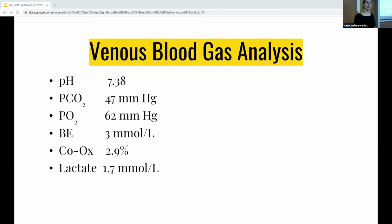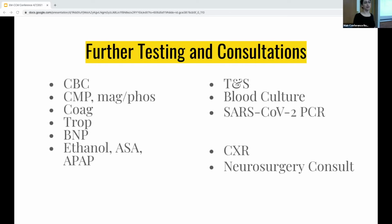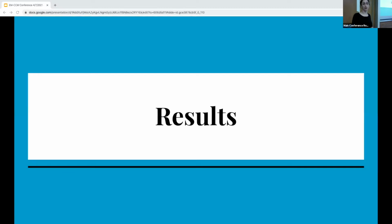We got back a venous blood gas analysis at this point that was fairly unremarkable. The next set of tests and consultations were as follows. We ordered CBC, basic blood work, tox labs, type and screen, blood culture, chest x-ray, and then a neurosurgery consult based on our CT head findings. The results were as follows.